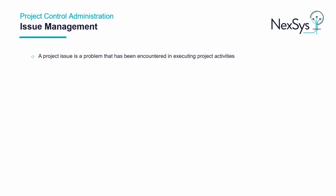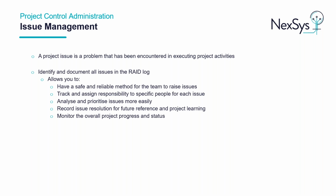The key difference between an issue and a risk is that an issue has already occurred, and a risk is a potential issue that may or may not happen. Once an issue has been raised, it is then documented in the issue log, which is located within the RAID log. Keeping a log of your issues allows you to have a safe and reliable process for the team to raise issues. It helps you track and assign responsibility to specific people for each issue. In turn, this will help you analyse and prioritise the issues more easily and provide recorded issue resolution for future learning and monitoring the overall project status.